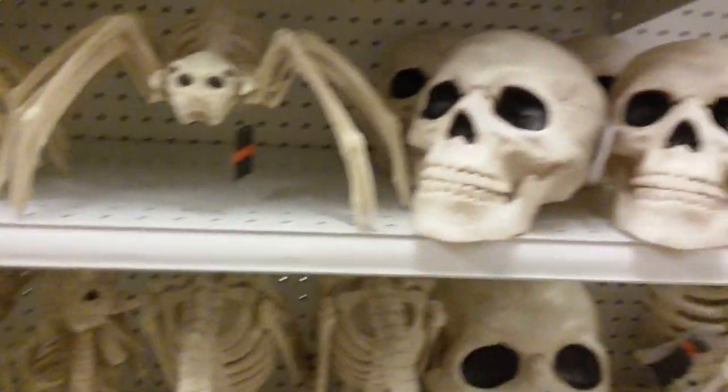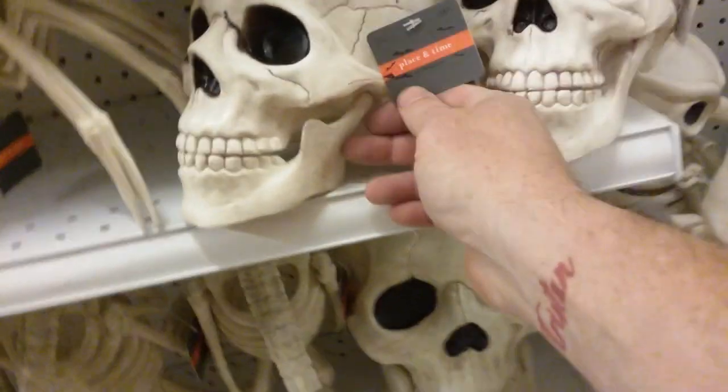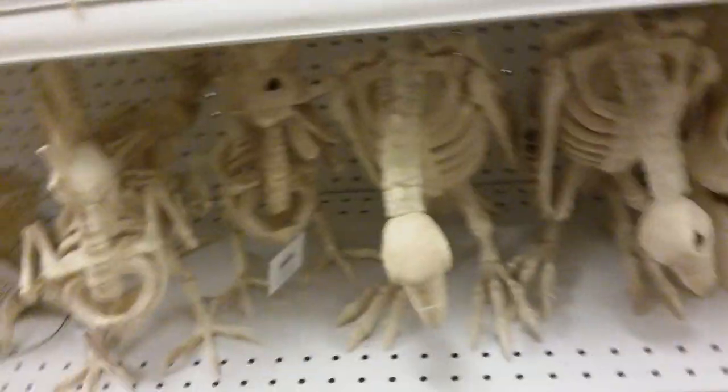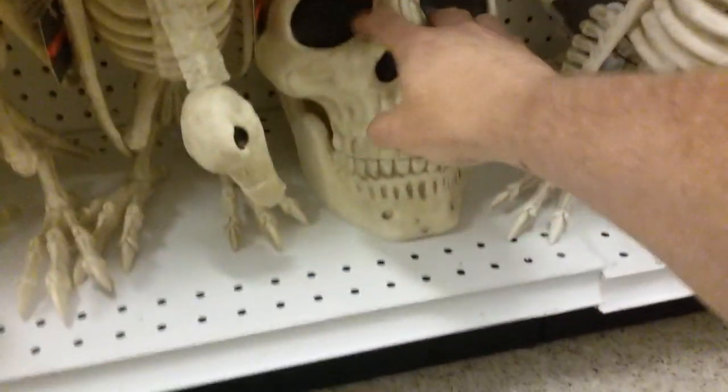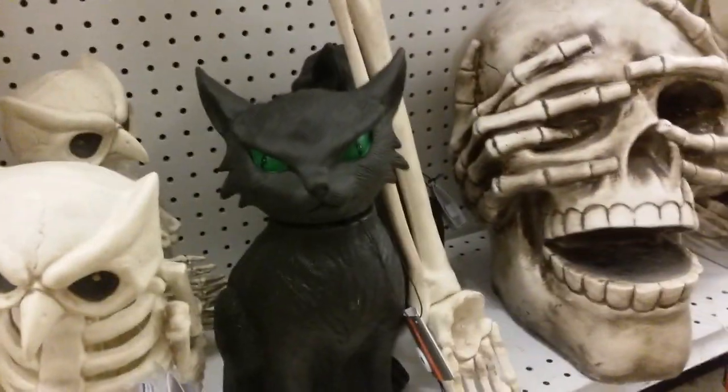We got spiders. We got regular skulls. These are the good skulls. I like these. If you got to buy a skull, it's $14.99. Can we get it on sale? I just make them out of my Nightmare Makers molds, though. And then they got a bigger version, oversized version. And they got the owls. Oh, the obnoxious cat that Target had a couple years ago.